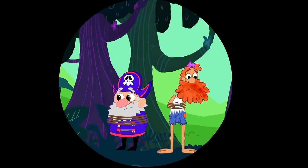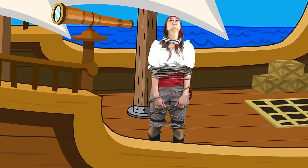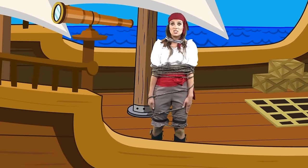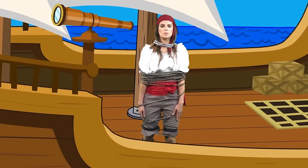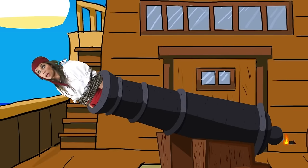Oh, and poor Captain Smallish and Beardy Guy are still tied up. Oh, if I could get myself untied, I would go help them. Ugh, what am I gonna do? I can't jump into the water like this. I'll sink like a stone. It's not the best idea I've ever had, but it'll have to do.